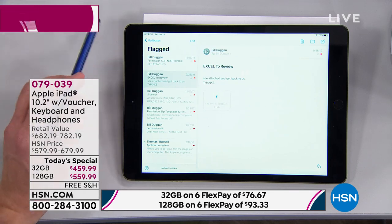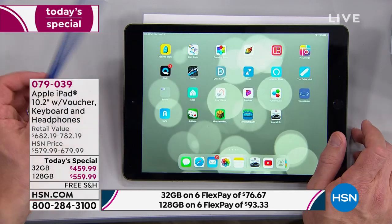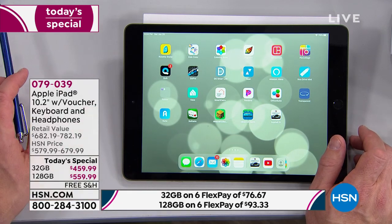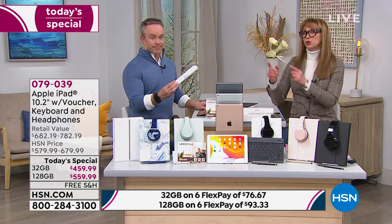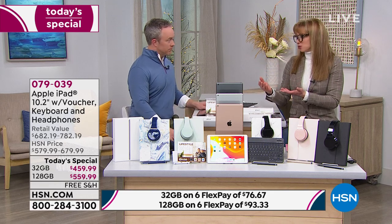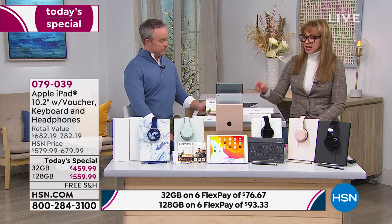It was a pleasure. Can I just point out what Bill is doing? My iPad wouldn't do that. And to be honest with you, I think it's only the last two generations where the iPad itself would work with the pencil. Correct. Usually you had to buy into the Pro, which is $1,000 or more, depending on the one that you buy. The pencil, if you want it.